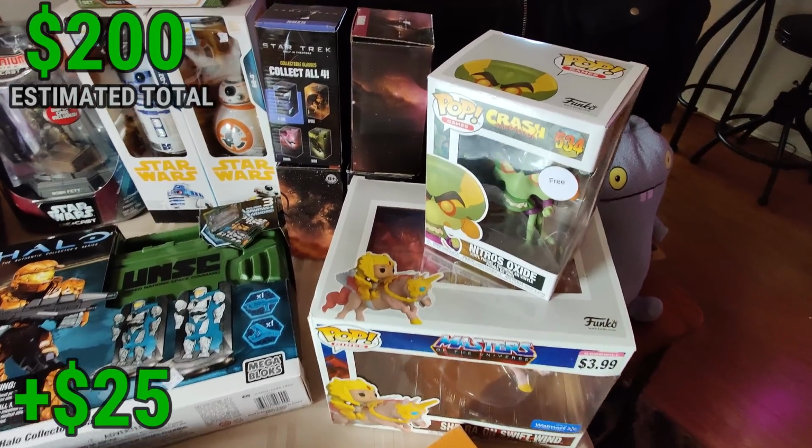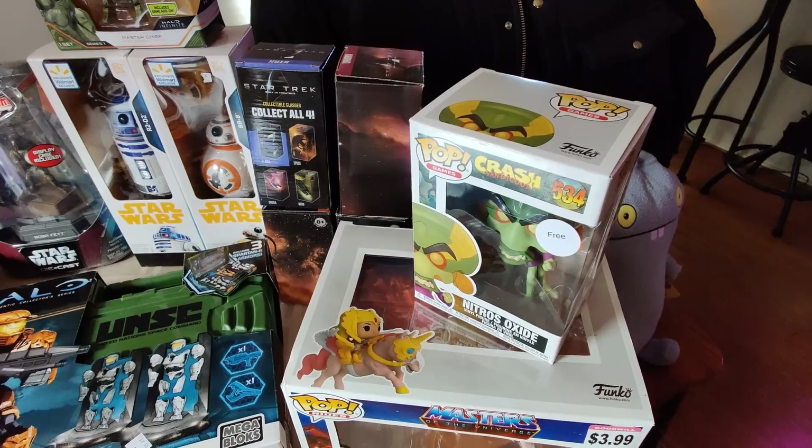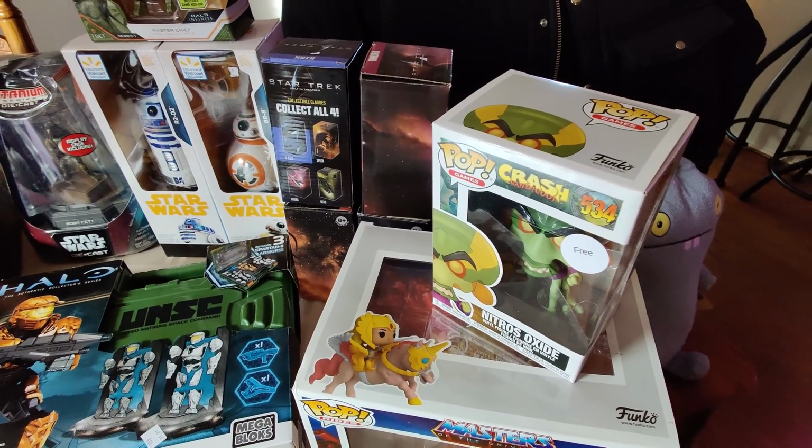Got some Pop figures today. I got this Crash Bandicoot one. It was free at the church thrift store. One per family, but there are 2 different boxes. It's not worth a whole lot. I think it sells for like $10.